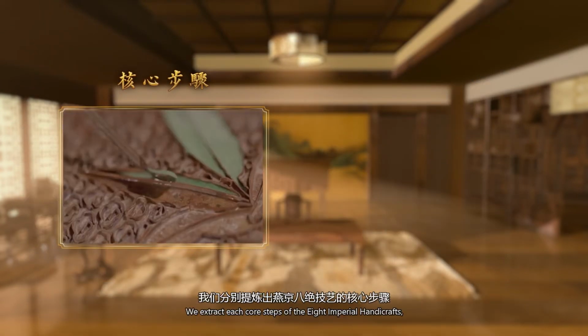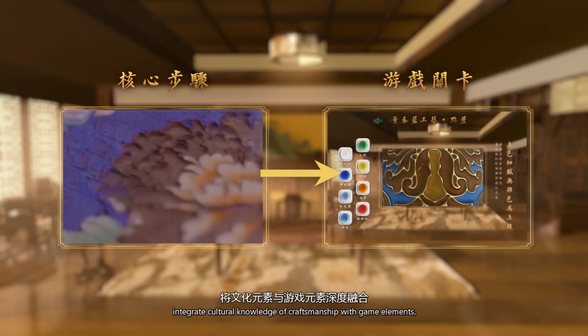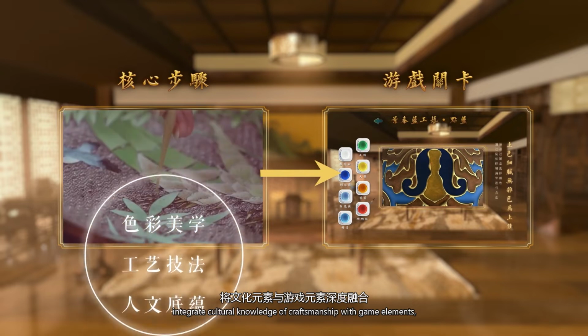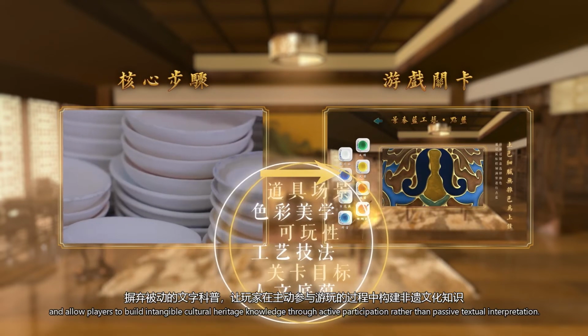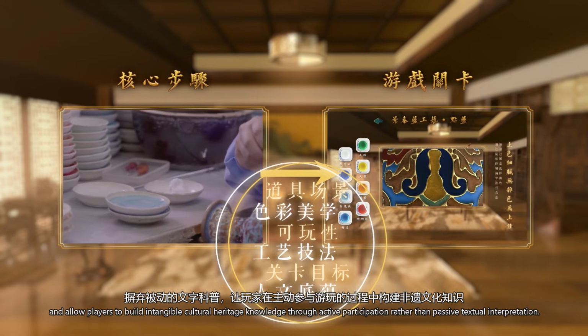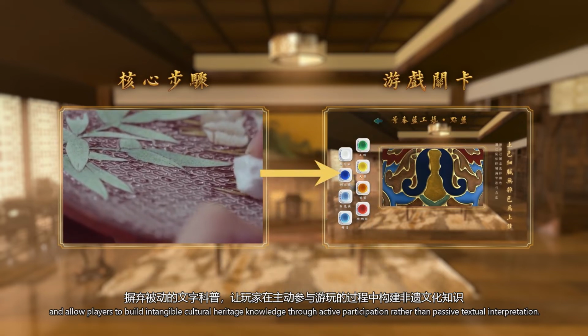We extract each core step of the 8 Imperial Handicrafts, integrate cultural knowledge of craftsmanship with game elements, and allow players to build intangible cultural heritage knowledge through active participation rather than passive textual interpretation.